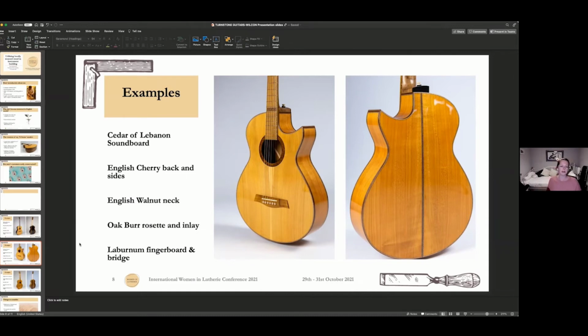It's slightly harder than Western red cedar, so it has a little bit more bite and attack on the soundboard. On the back and sides is one of my favorite English grown woods, English cherry. It's similar to mahogany in properties, has a really sweet liveliness to it, and aesthetically you can see, I don't dye or color any of these woods. They're all the natural colors of the woods. On the neck you can't really see too much, but I've used English walnut. And on the inlay, another burr wood, oak this time.